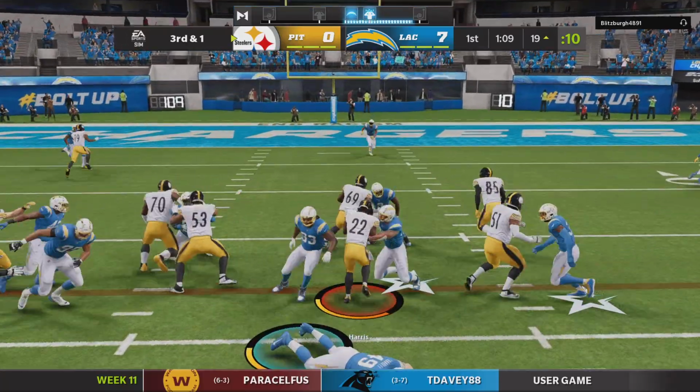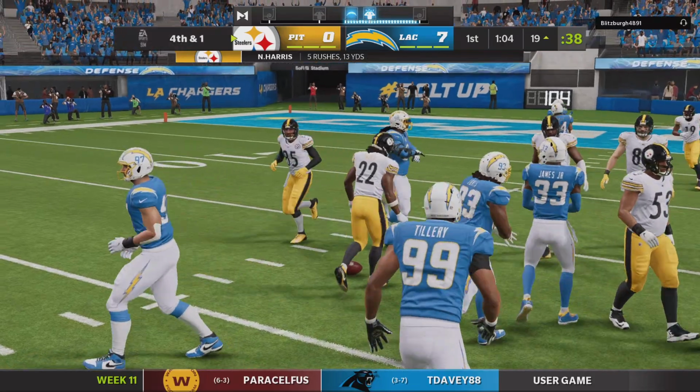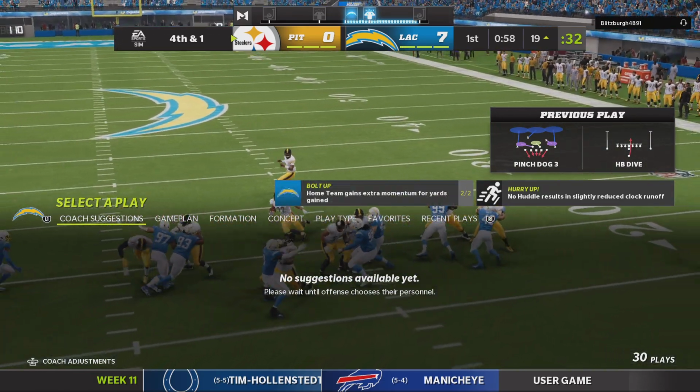Trying to pick it up on the ground with Harris. And Harris is not going to get there. Great work defensively to stop him short. He needed 2, he got 1, and that's going to leave him with 4th down and a yard.